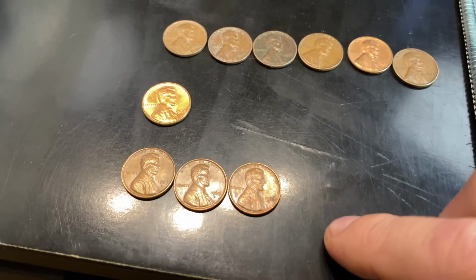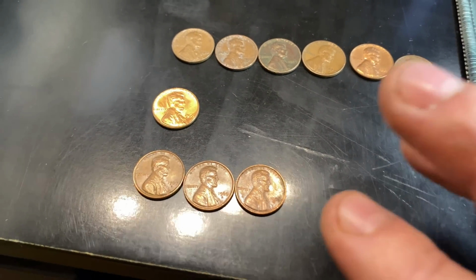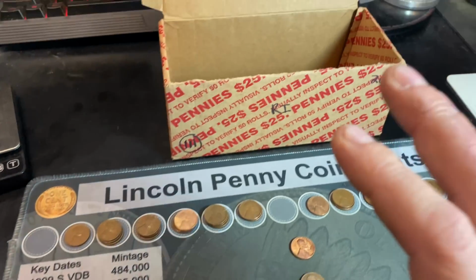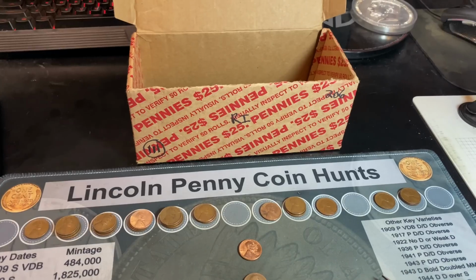And I think I heard a rumor a long time ago that the 69S DDO was released to the New York area. So maybe that's why there's a lot more S-minted 69s that I see in my Northeast boxes than in my area, which is closer to California.